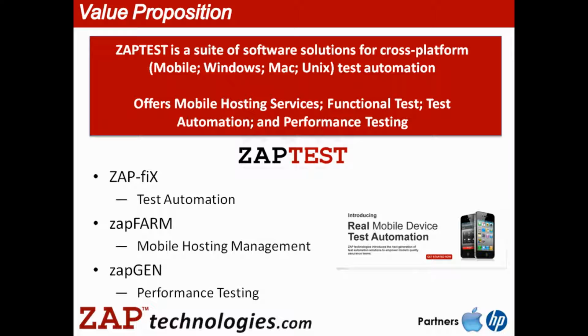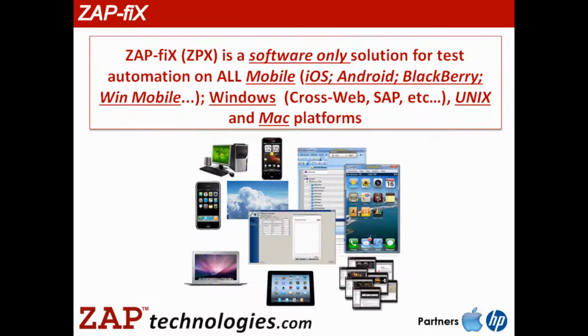It offers integration with HP UFT and Quick Test Professional. ZAP Farm is software for mobile hosting management, allowing our users to use distributed devices across distributed teams. And ZAP Gen is performance testing software for mobile platforms.